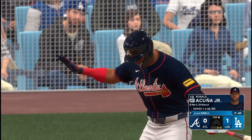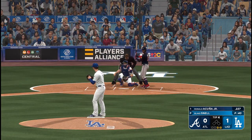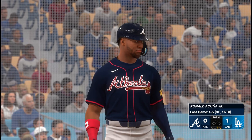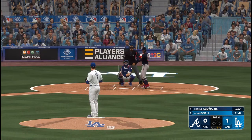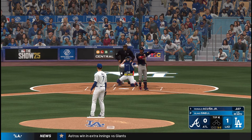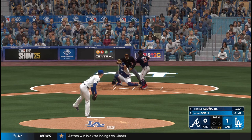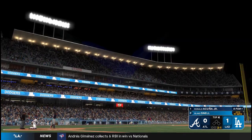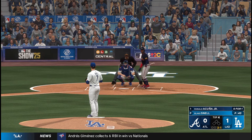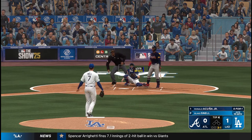Back here at Chavez Ravine. Start of the 4th, and now it's Ronald Acuna Jr. So, Boog, here's an interesting fact about Acuna. He has the most home runs at Truist Park. He passed Freddie Freeman for the top spot in 2023, and I think he might hold that record for a while. Swing and a miss. Nice changeup. 1-1. Next one misses. 2-1. Just off the inside edge.